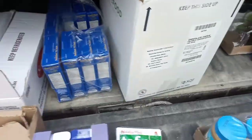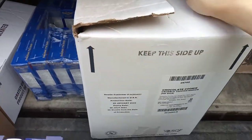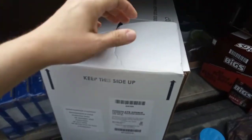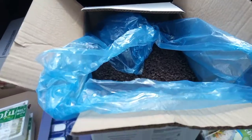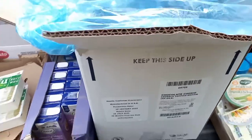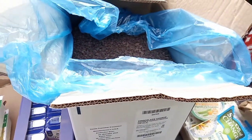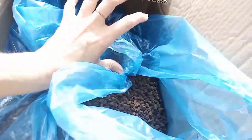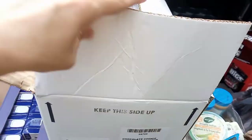Now this, I don't know what I'm going to do with, guys. I'm thinking I'm just going to jar it, put it in jars or something, and bake with it. Actually, let me just get to that. So these are chocolate cookie crumbs. I guess this is made for a restaurant or a bakery because I have a full box full. So that's going to be for baking. I'm just going to put them in jars. And I'll have that for baking, I guess. And if somebody wants a jar, I could give them a jar. So yeah, chocolate cookie crumbs.